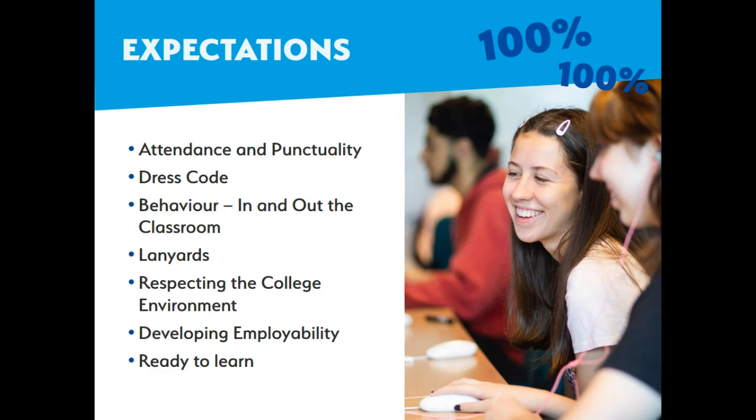It can be casual, smart. And then the behaviour we expect in our labs, because they're working in the labs in the science, there are health and safety rules that they need to follow in and around the laboratories, because most of the lessons will take place in a laboratory. So it's really important that they look after themselves and also the safety of others around them. We expect all our students to be wearing lanyards so we can identify them wherever they are, whether they're in the classroom or somewhere else in the college.